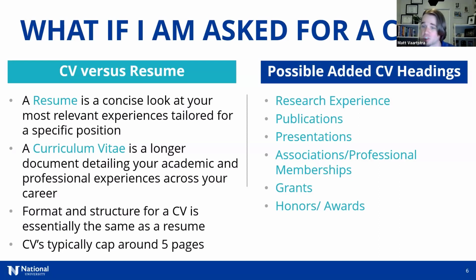Associations and professional memberships, any grants that you've been a part of or worked on, honors and awards are a little bit more common in a CV as well. Not that any of those things could not be on a resume. They could be if those things are important. In fact, associations and professional memberships, we will oftentimes see on a resume potentially. So just things to think about when you're writing a CV as opposed to a resume, because you have more pages to work with, you can talk about more things. You may not be able to fit all of these things into a resume.